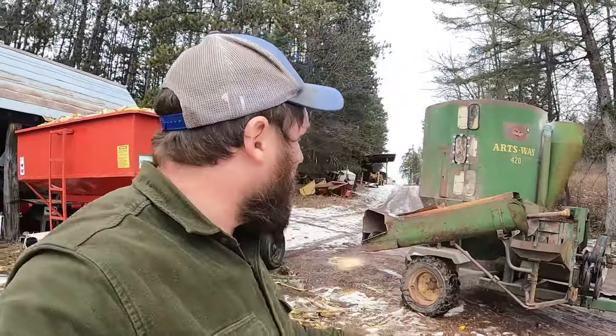I got that load ground. I ground a full load. I wasn't going to. I was just going to grind a little bit because I was worried it might be wet. But I don't know. There was all kinds of dust coming out of the mill, and it seemed really dry coming out. It slid good in the wagon.